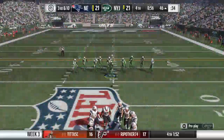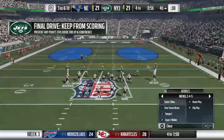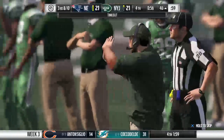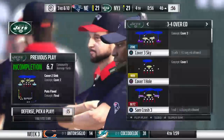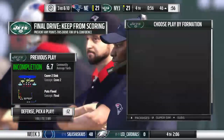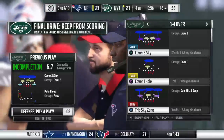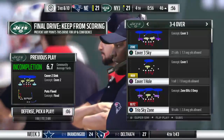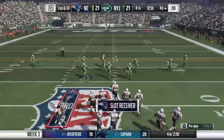So just about a minute to go here, tie ball game. As fans, we love free football, but the guys... Now the Jets are going to burn another timeout. That'll leave them with just one remaining in this fourth quarter of play. So a second down incompletion now brings up third down.